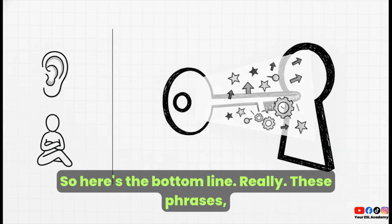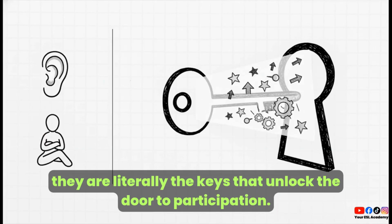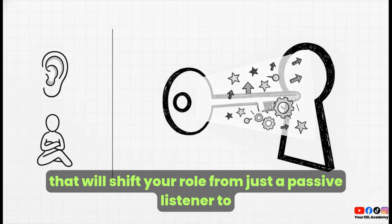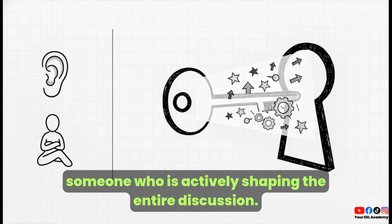So here's the bottom line, really. These phrases are literally the keys that unlock the door to participation. They're simple, they're practical, and they are the actions that will shift your role from just a passive listener to someone who is actively shaping the entire discussion.